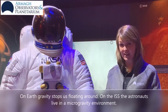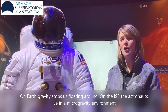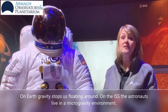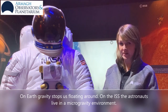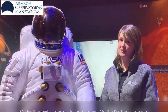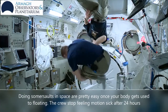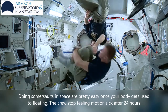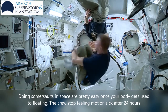Here on Earth, gravity is keeping us on the floor, stopping us from floating around up there in the air. But on the space station, there's very little gravity, or it feels like there's very little gravity. Sometimes it's called zero gravity, but technically it's more of a microgravity environment. Doing somersaults in space is pretty easy once your body gets used to floating, and the crew stop feeling motion sick after the first day.